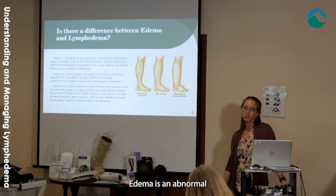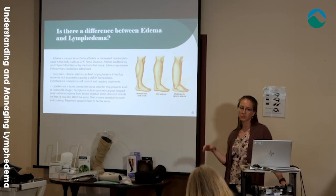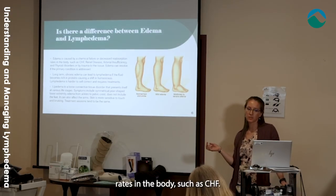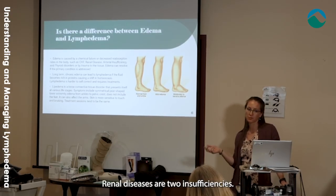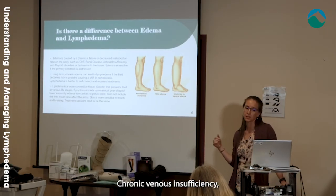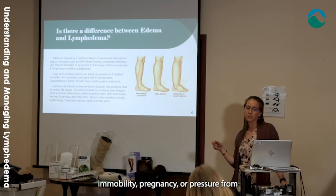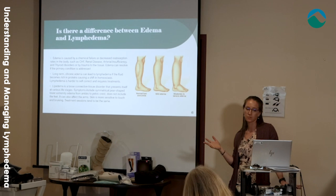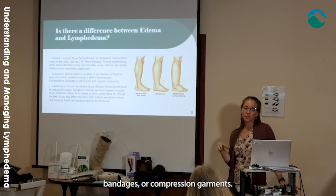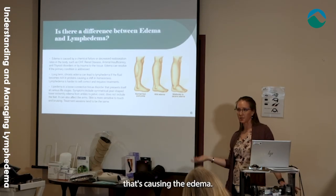Edema is an abnormal fluid buildup without the accumulation of proteins. This can be caused by chemical failure or decreased reabsorption rates in the body, such as CHF, renal diseases, arterial insufficiencies, chronic venous insufficiency, thyroid disorders, trauma to the tissues, immobility, pregnancy, or pressure from objects like tight jewelry, bandages, or compression garments. Edema can be pitting, but can resolve with correction of the condition that's causing the edema.